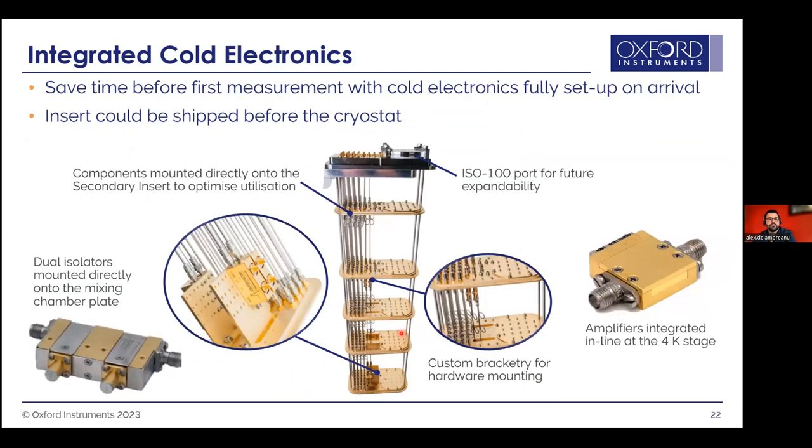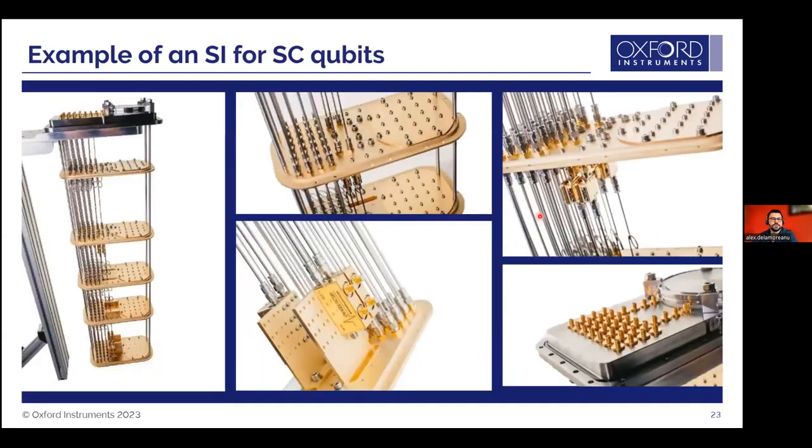Here is an example of an insert wired for a qubit. You can see some RF lines. They're all on one side of the insert. Here you have an isolator at the mixing chamber level. Here we don't see it very well, but you also have cryo amplifiers on the 4K stage. And this is ready for a qubit and qubit measurements.